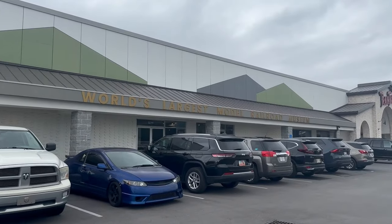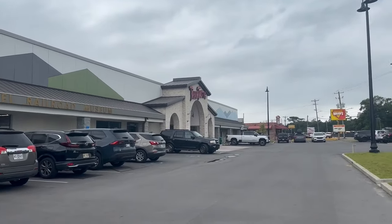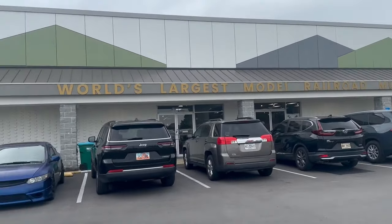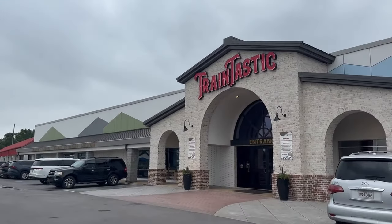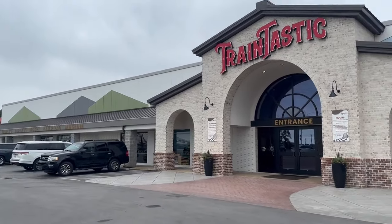Says world's largest model train museum. Traintastic. They just expanded both sides of the road to one, and they have the whole building, it looks like. If you love model railroading, you need to join my family and I for a tour of the world's largest model railroad museum, Traintastic. Here we go.